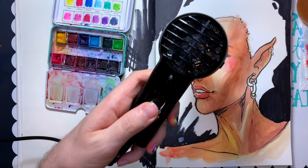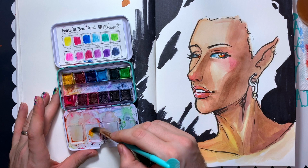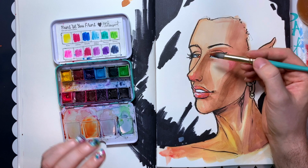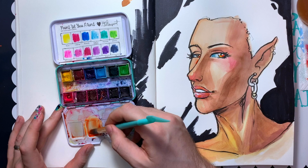Let's just make up... I want a warm color. I'm gonna bring a touch of the orange from the other palette in. Bring in some of this yellow and some pink. I just wanted a very warm color. Might be too warm. Add just a touch of purple to that. Calm it down a little.